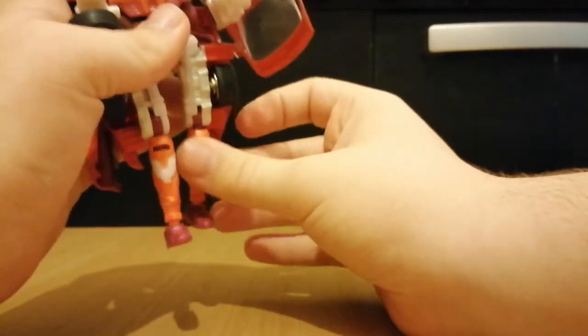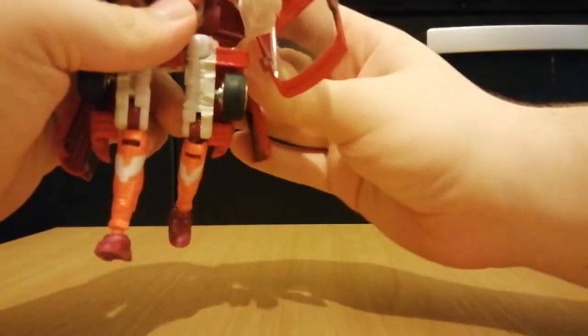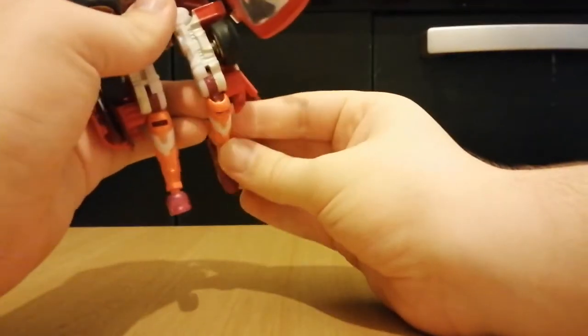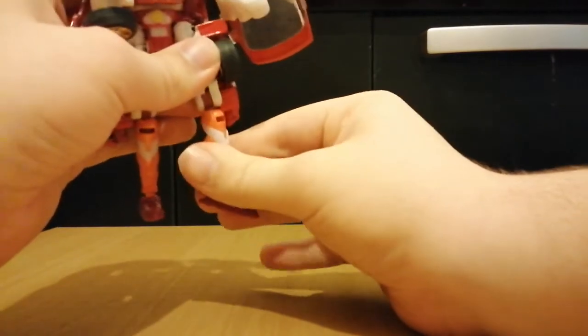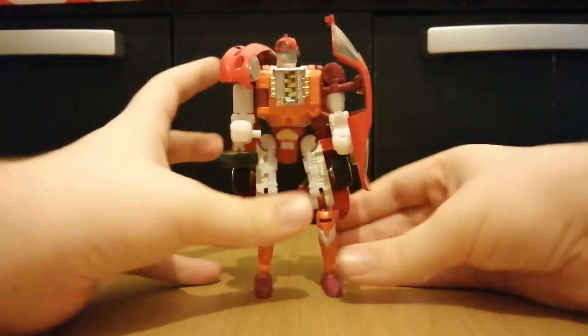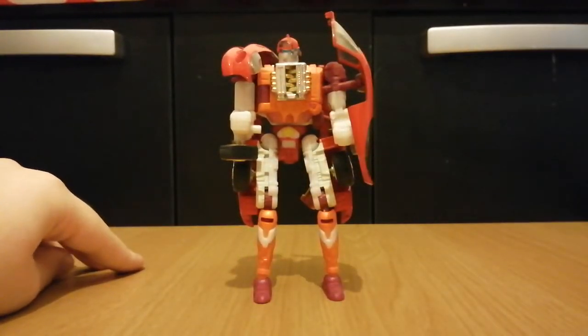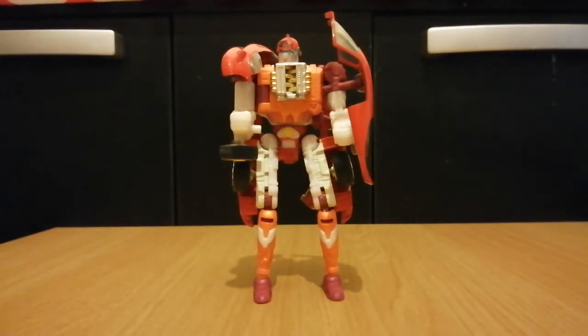Legs can move up. Can move back if you get the back junk out of the way. It's got knees, can rotate on a ball joint. It's got feet, and the feet can rotate on a ball joint. So if we can just sort out the back kibble, because there is actually a complaint. The back kibble can get in the way. Okay, now. So this guy can do a couple poses, but the kibble can get in the way, which is a bit annoying.